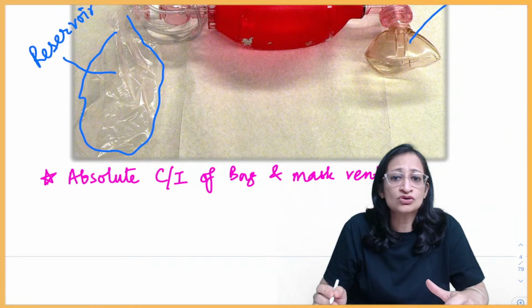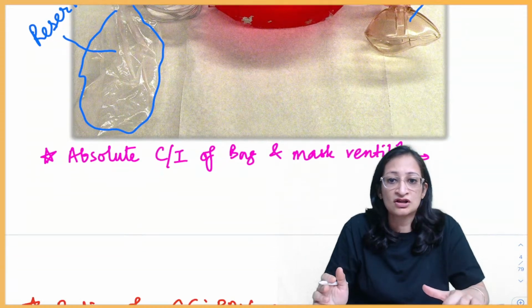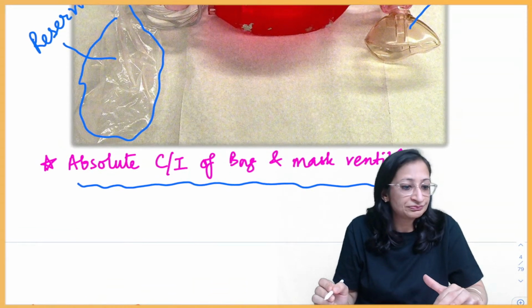What is the absolute contraindication of bag and mask ventilation? A very, very important question, asked n number of times. Must know. What do you think, friends, is the absolute contraindication of bag and mask ventilation? Anyone?